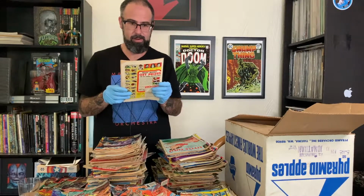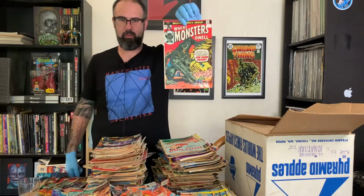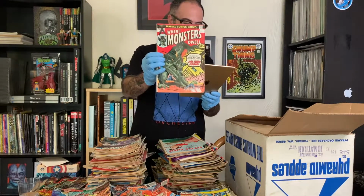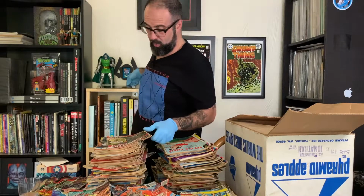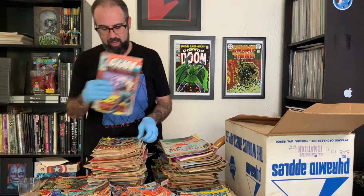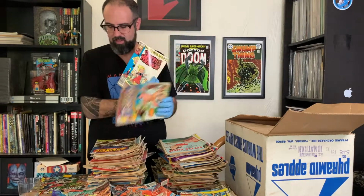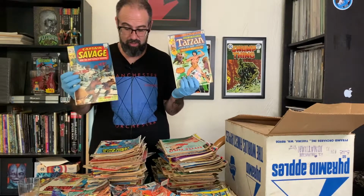Whoa! I'm gonna have to look this up. So this is Where Monsters Dwell with Fin Fang Foom on the cover. This is a cover reproduction of Strange Tales number 89 introducing Fin Fang Foom. But it is a reprint, still very cool to have. G.I. Joe number 18, Chamber of Chills 16, Worlds Unknown number 2, Tarzan, Captain Savage and his Battlefield Rangers.